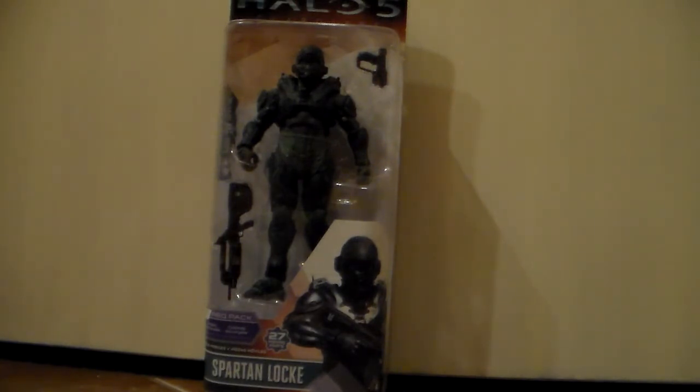Series 1 Agent Spartan Locke. So without further ado, let's get started. Now, I'm really excited about this figure.